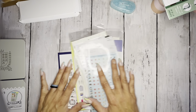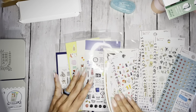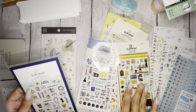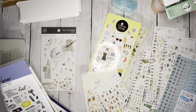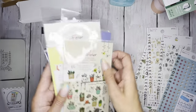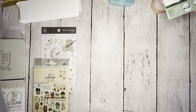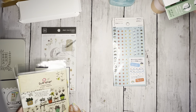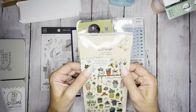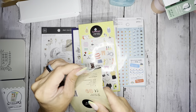Okay, and now I've got all of these stickers. I'm really excited about these stickers. These are just little mini icon stickers, and I went a little crazy because why not? They're stickers. These are the same brand, and I can't say it, which is terrible, I know. All right, so I've got three different types. These are super cute. These have a little bit of a puff to them, which is okay. As long as it's not super, super puffy, I don't mind.